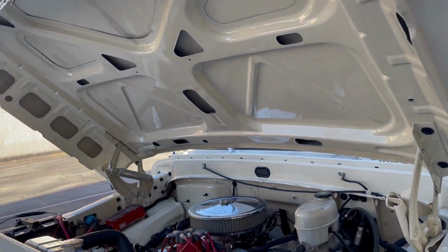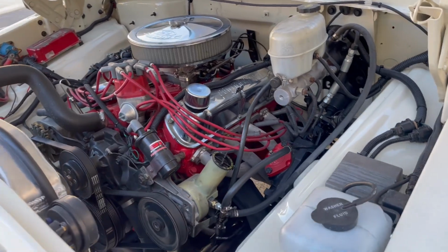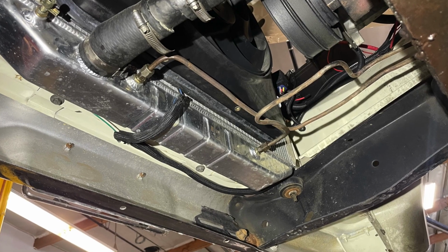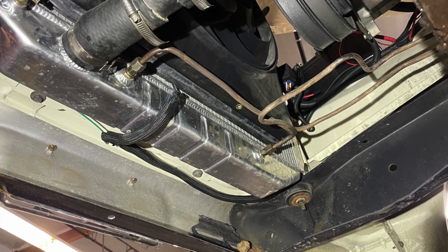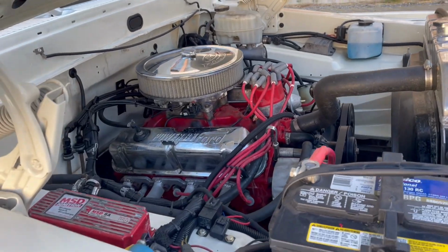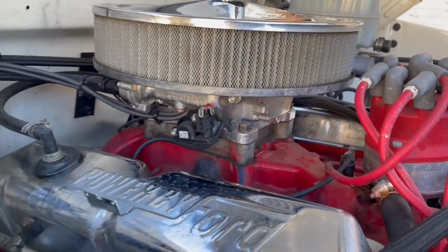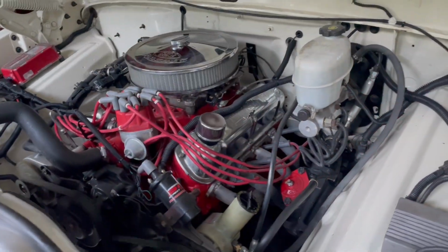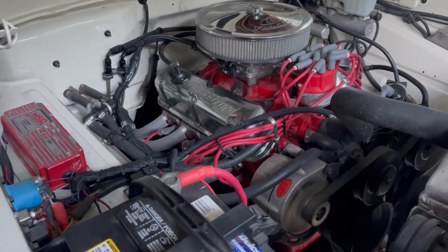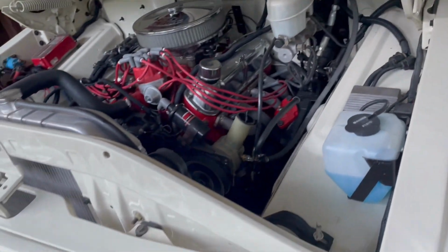Under the hood, you'll find a 302 cubic inch small block roller cam V8, cooled by a larger Griffin radiator with an electric fan and an automatic fan controller. Fuel delivery is handled by an in-tank electric pump with AN fittings, pumping to the Holley Sniper electronic fuel injection, with an MSD electronic billet distributor and an MSD 6AN ignition box. The Sniper system controls both fuel and timing through the ECU.